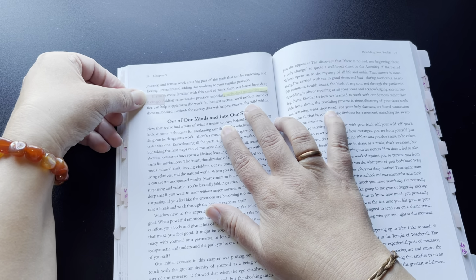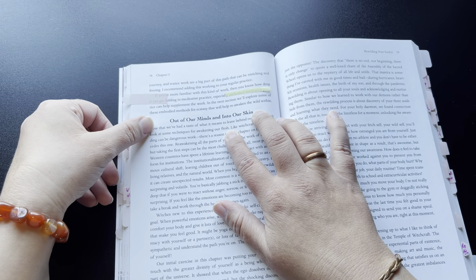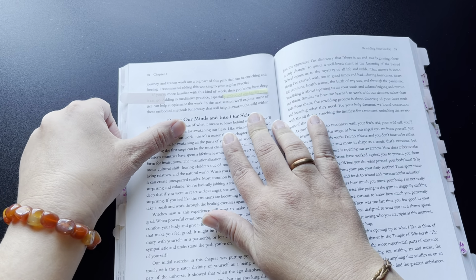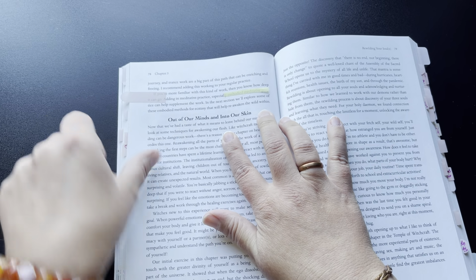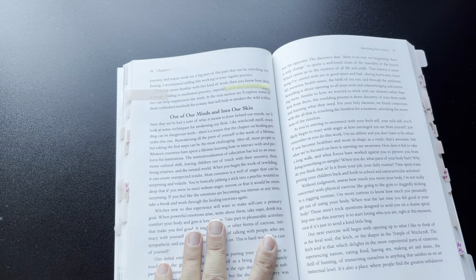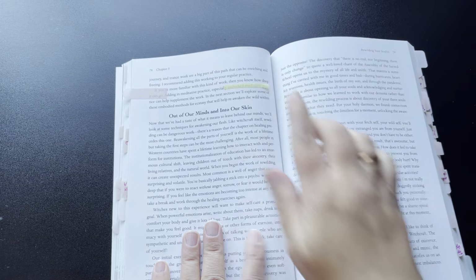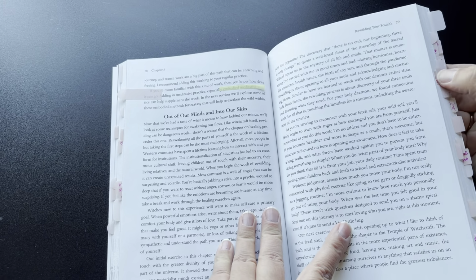And then he goes into saying that in this next section, we'll explore some of the embodied methods for ecstasy that will help reawaken the wild within. So part of that's probably why I really love the exercises in his book, because that is the type of work that I do.